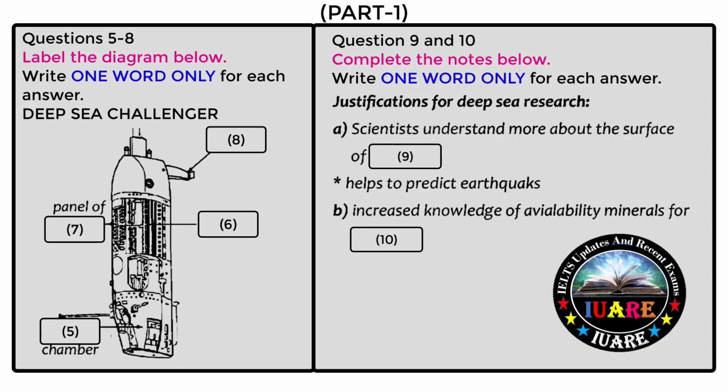Another reason this type of research is considered valuable is that by exploring unknown parts of the ocean, we increase our knowledge of the availability of minerals for industry. And obviously, this could lead to huge commercial advantages. So, the answer is yes. In the long run, this kind of exploration can benefit both the ordinary population and industry.